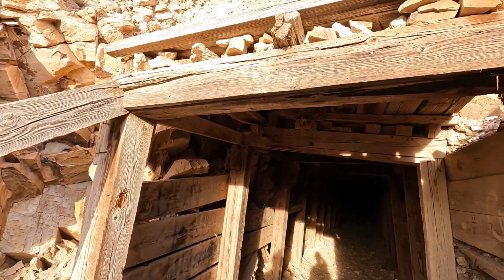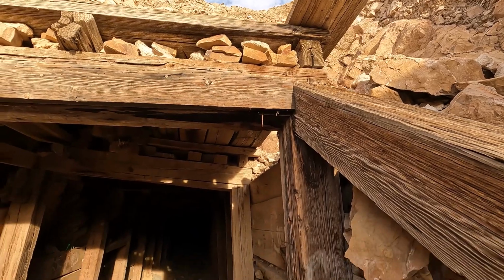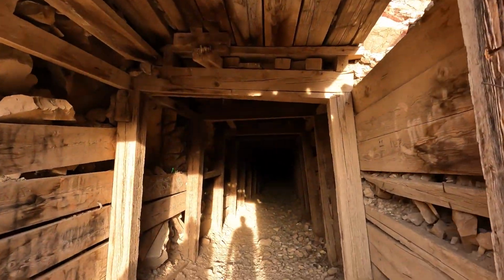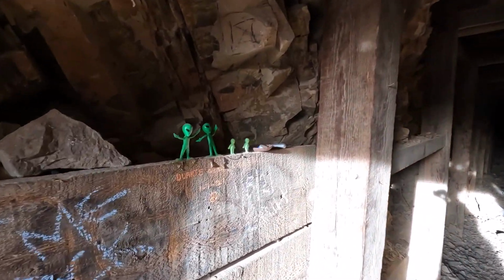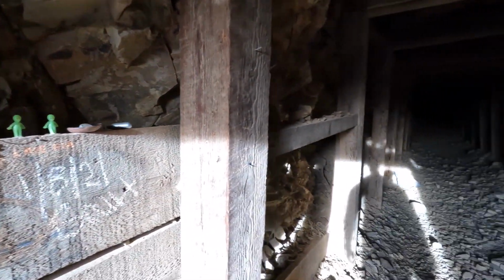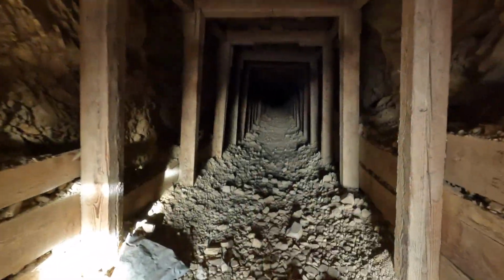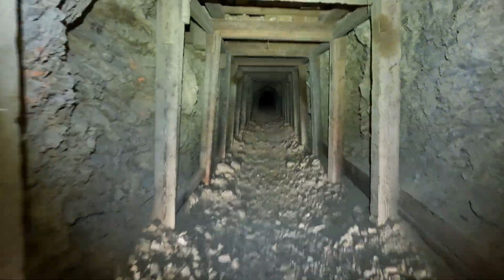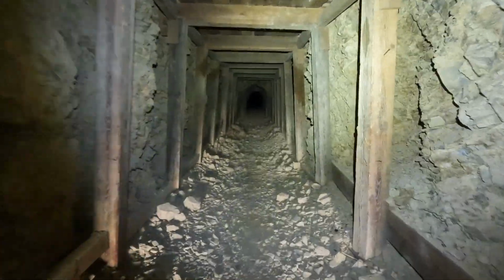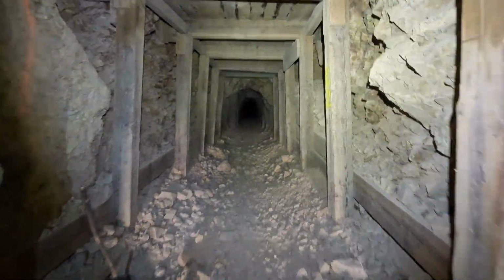Alright guys, we're right inside of the portal. Looking at this pretty nice timbering, and let's head deeper in. These alien figures are still here. It's pretty cool. Since this mine is so massive, I will probably turn you guys back on a mile or two in.